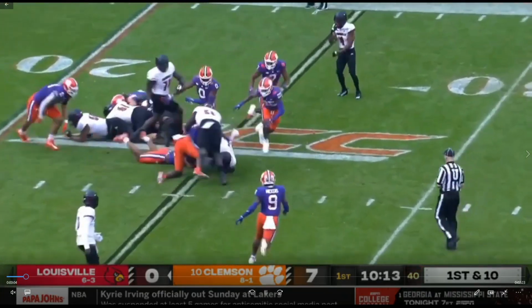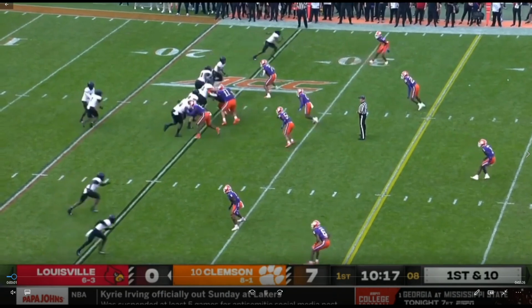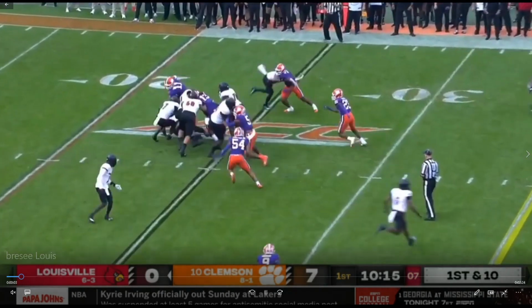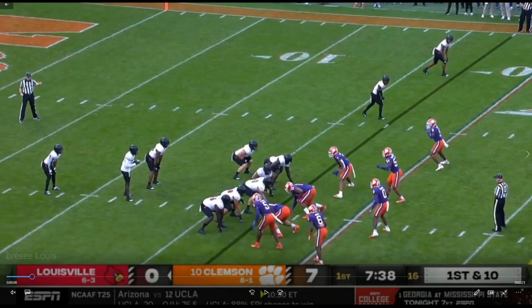It's just the first play of the game right here for the defense. They run like a little stunt. He gets across, stuffs this, puts his guy on the ground. Basically makes the play, stuffed him in the backfield right there. That's really, really solid by him.